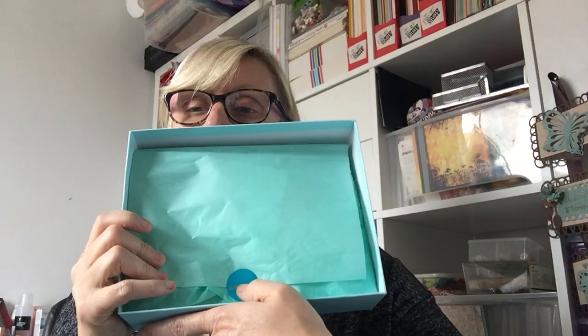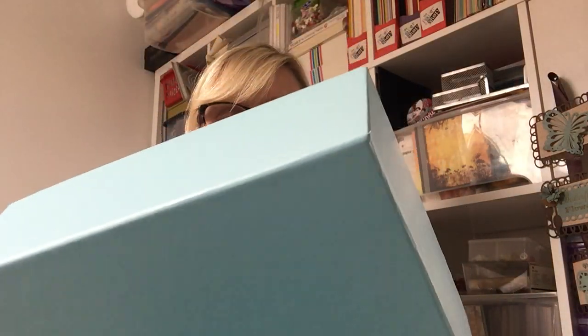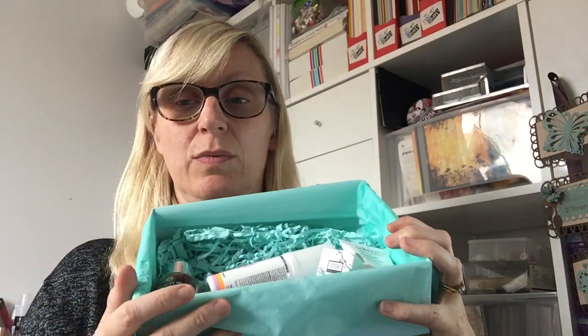Right, so in here, things like this in tissue, and we've got, just having a sneaky look, here we go. I'm just going to sit it down, and then I will have a little look and tell you a bit about the products. This month I'm not going to be doing all the price comparison things and putting it on the screen, just because I'm catching up, but my normal video style should be back next month. So let's have a look here.